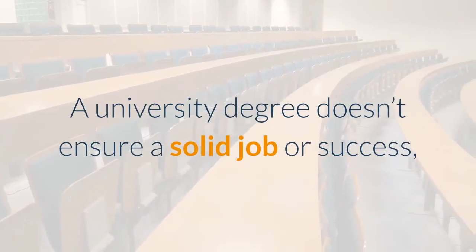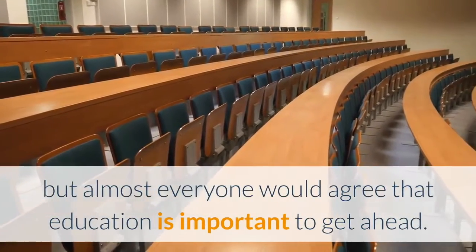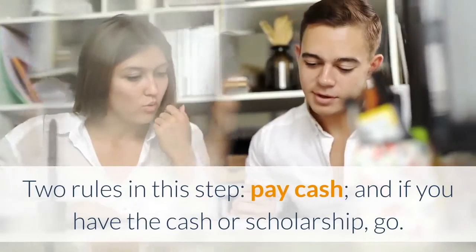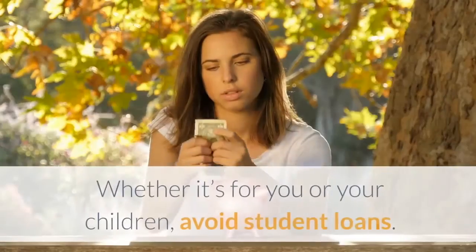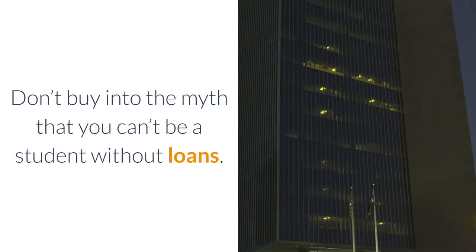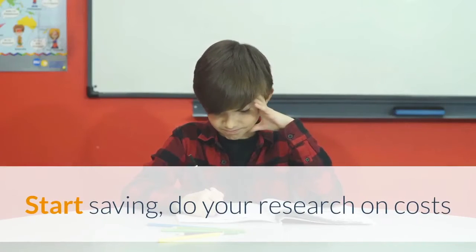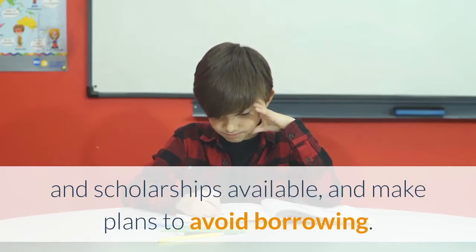A university degree doesn't ensure a solid job or success, but almost everyone would agree that education is important to get ahead. There are 2 rules in this step: pay cash, and if you have the cash or scholarship, go. Whether it's for you or your children, avoid student loans. Don't buy into the myth that you can't be a student without loans. Start saving, do your research on costs and scholarships available, and make plans to avoid borrowing.